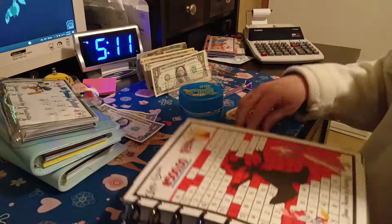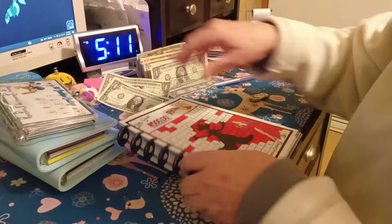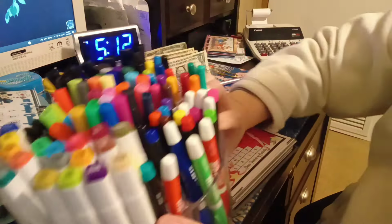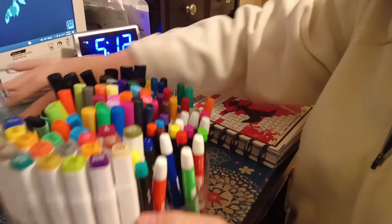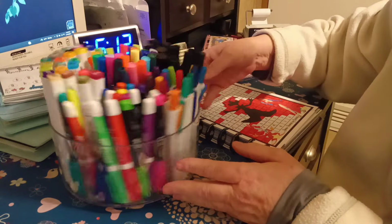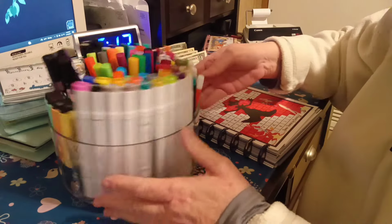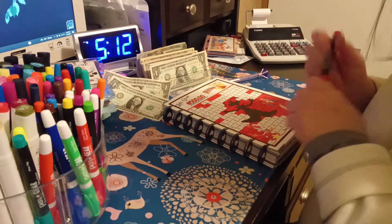We're going to get Roger Rabbit. I don't think we're going to need that no more. Oh, I got to reach in front of y'all. Y'all, I got me a new caddy today. I went to Walmart in Muskogee. And look, it's so much bigger than my other one. And it holds all my markers. I love it. This was part of my spend day today.